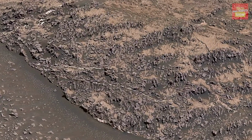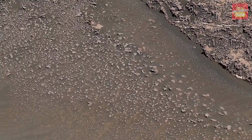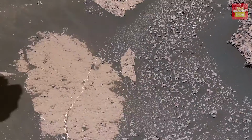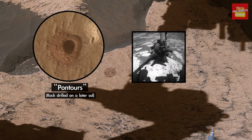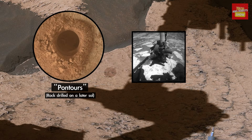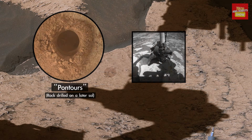We think these veins and nodules were created by groundwater. Here we recently drilled our 30th sample of the mission. By studying the chemicals and minerals in this rock, we can learn how the ancient environment was changing as we go from the clay region into the sulfate region.